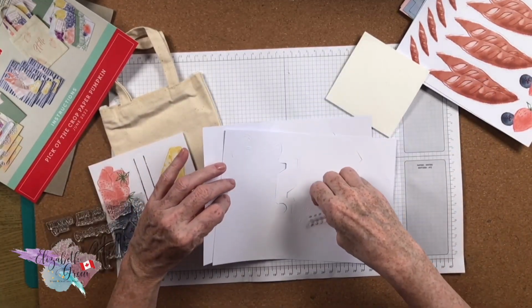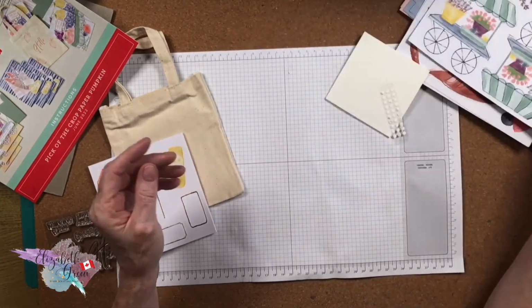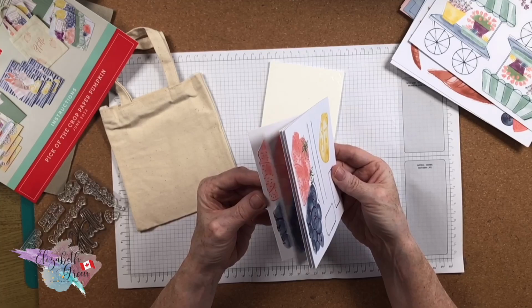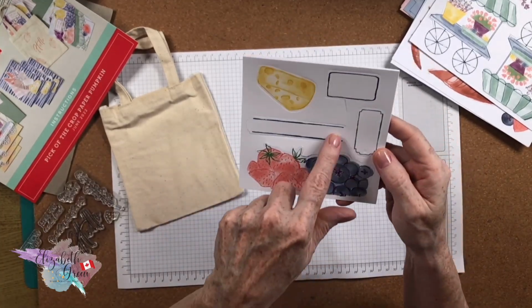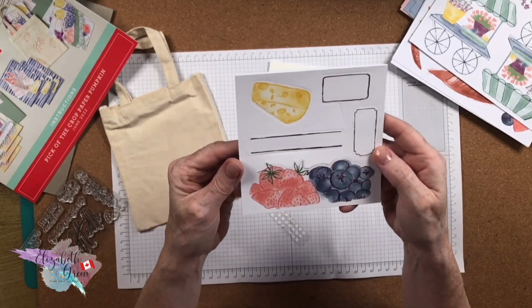Oh, there's something stuck in the back there. Make sure. Adorable, adorable, adorable. And then we have 4 of these, 4 of the cheese, 4 of these call out, and 4 of these banners.